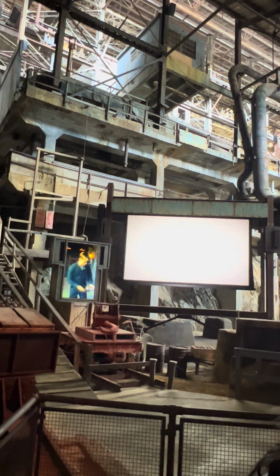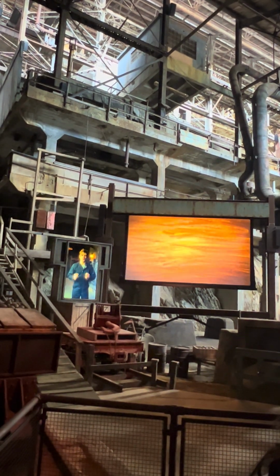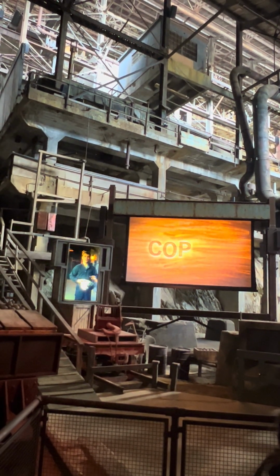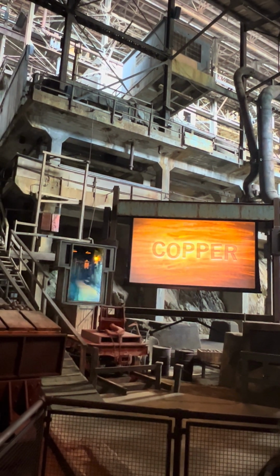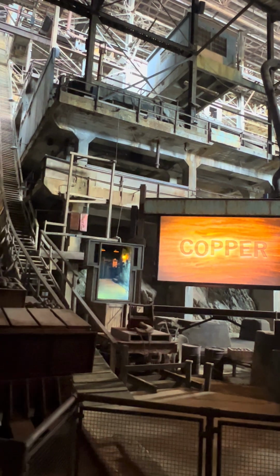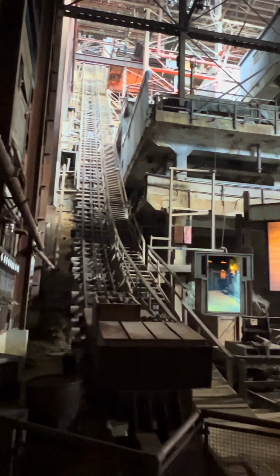So, how did they do it? How did they actually get the copper from the rock? I thought you'd never ask. Let me show you. Okay.